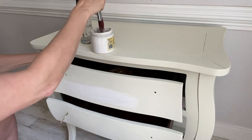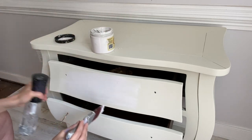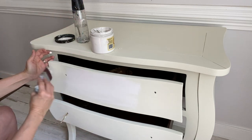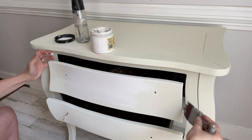Since I know what is on this buffet, since it was me that painted it, it's only chalk mineral paint, which means I can jump right in and paint over top. I did not seal this piece when I painted it. It was a showcase piece for the brand new Cottage Collection color release.